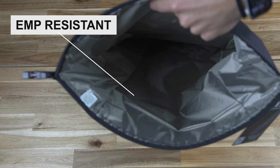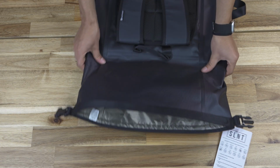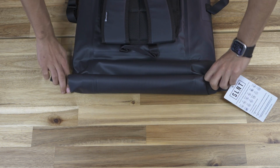Because if the grid goes down, you're still going to want to be the guy with the working chargers and batteries on hand. The inside is very spacious, and it's going to give you enough room to fit all of the other equipment that we're going to show you in a bit. Alright, now let's actually get all the cool stuff so we can actually fill this thing.